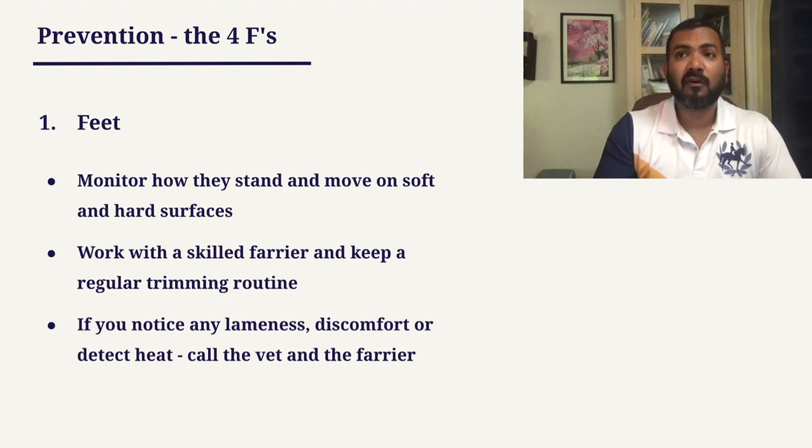Very often a horse owner can detect something is wrong with the way that his horse is moving just because they've seen the horse move so much. It's a great thing to do. Watch your horses move. If something's looking off, immediately look at it more carefully. The second thing you need to do is work with a farrier who knows how to work with horses' feet properly, and don't just do this on a bargain and try and save yourself some money. It's very important to pay the right person the right amount to make sure your horses' feet are well looked after.